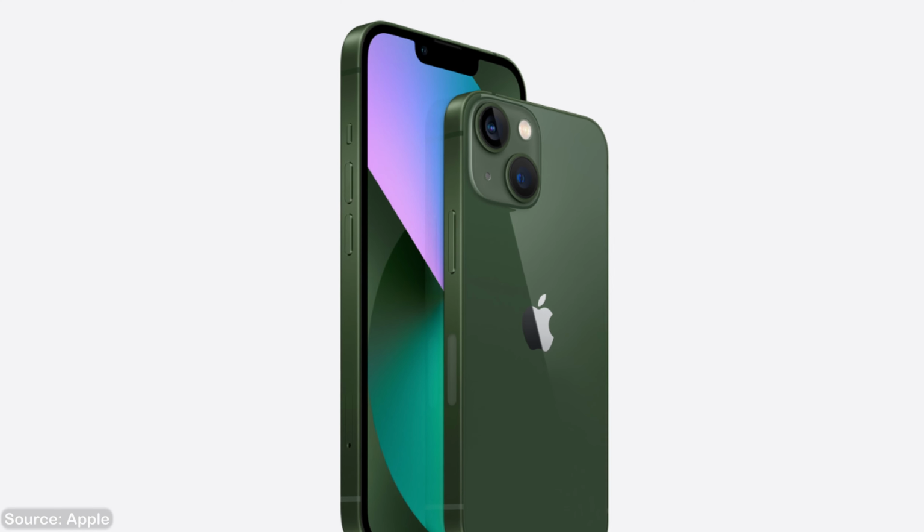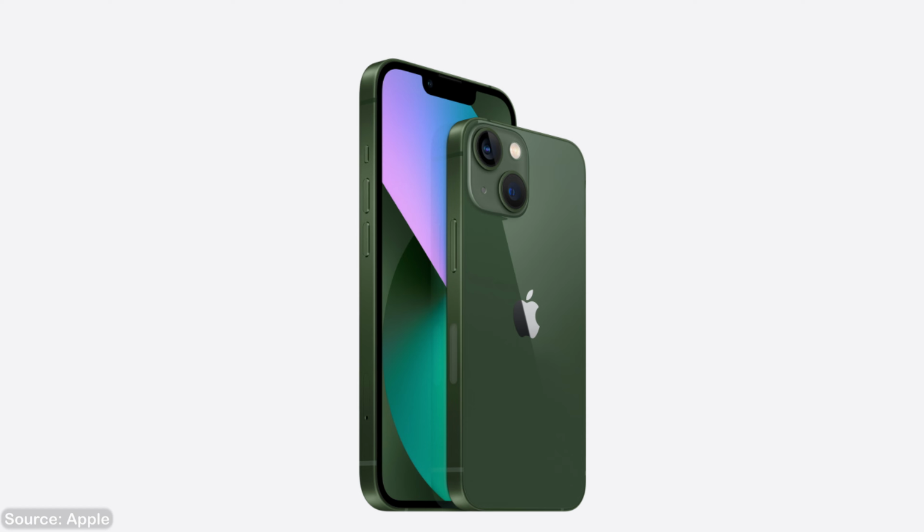In terms of the whole design of the phone, the 14 and 14 Plus aren't going to be that different from the 13s, so I'm really interested how Apple will present these phones and separate them from the previous generation to make people buy the new one.